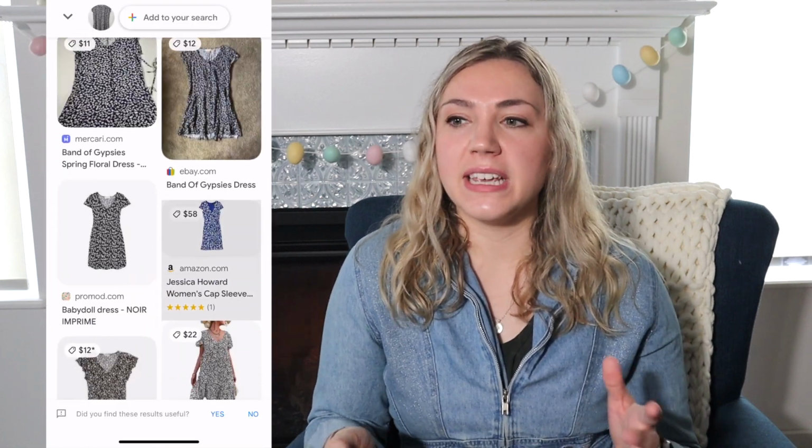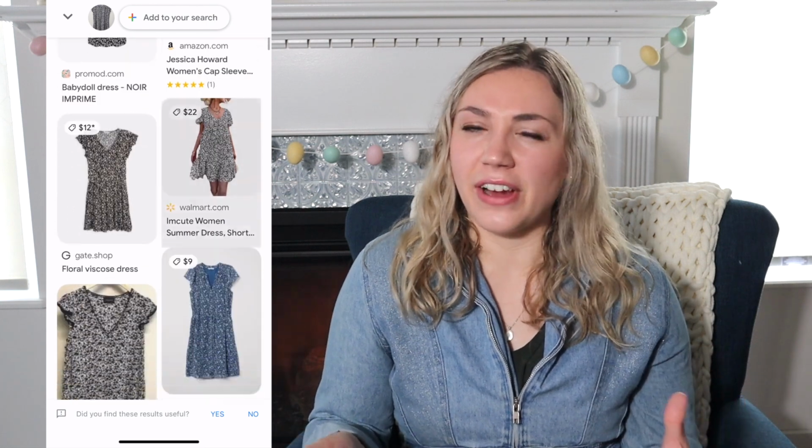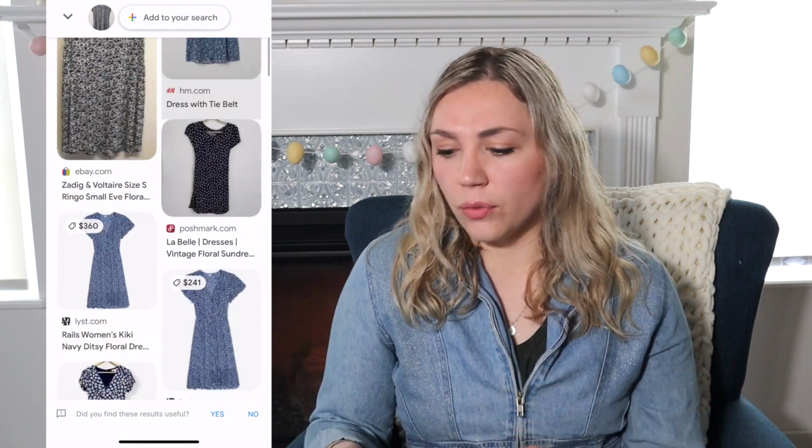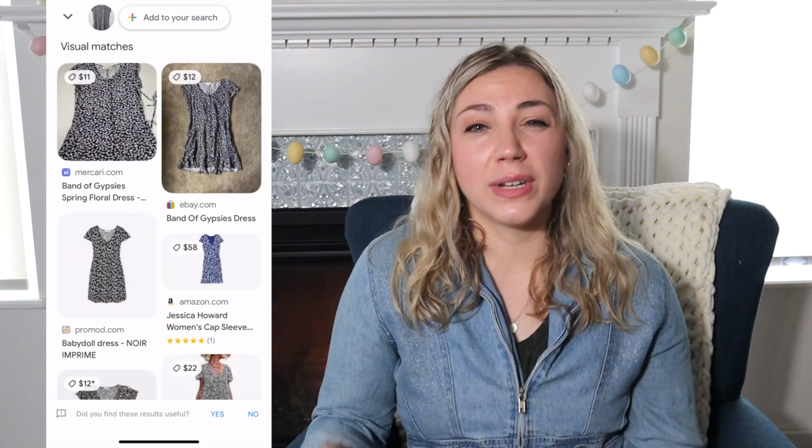However, if an item is kind of a very generic looking item, it's not going to be very easy to find it. Really, the only times that Google Lens works super well for me is if the item is really unique. But one of the things I will say about Google Lens is even if you can't find a stock photo for something, a lot of times I will find like keywords that maybe were used for a very similar item or something like that. So that can be very helpful in the end.